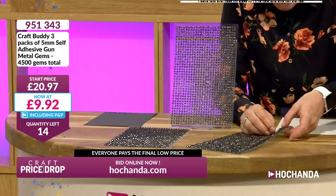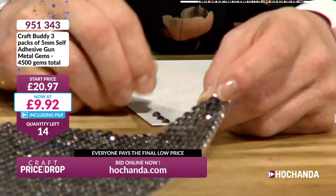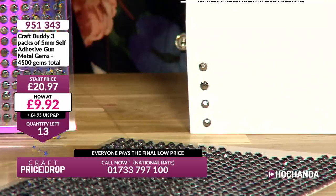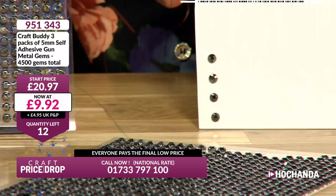Let's put some of these gunmetal on the white card. There you go. Oh, where are you? There you are. I'm holding it still. There you go. They're nice. I like the gunmetal rather than the clear. It's nice. It's great for your steampunk projects.